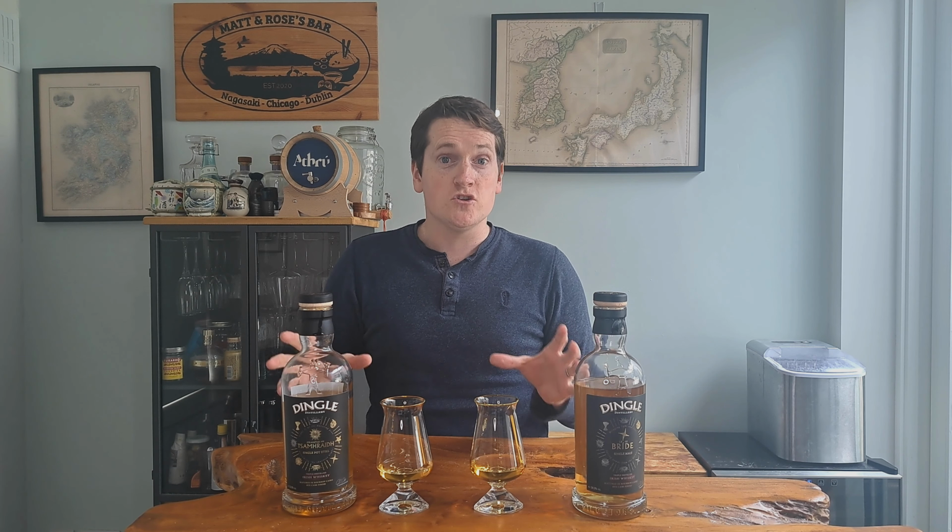So it does, on paper at least, have a little bit of a flavor difference, but today I'm going to see if it is basically just single malt with a little bit of an accent. So right here, what I've got in front of me are two whiskies from the Dingle distillery. Dingle is one of those old Irish whiskey distilleries. So it's kind of one of the first of the craft whiskey distilleries.